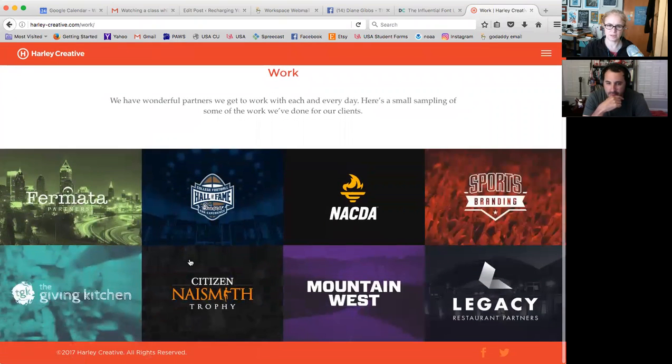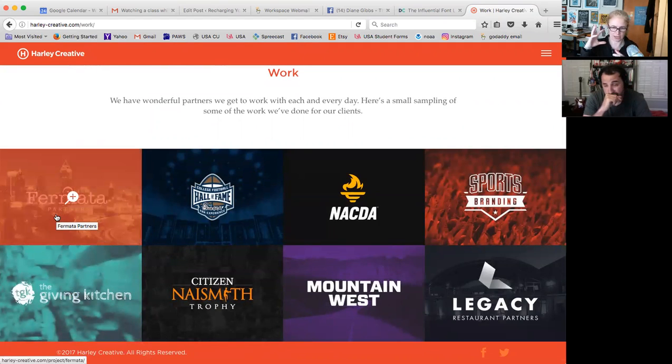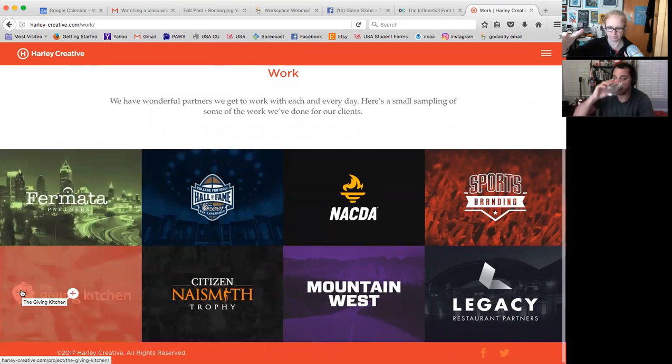Okay. But it's really this range. You have some things that are college connected, and a lot of things like that. The Naismith, the Fermata, but then you also have the Giving Kitchen, the one that I love with the tree that I can't think of what it is right this minute.